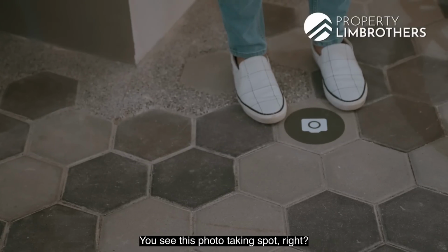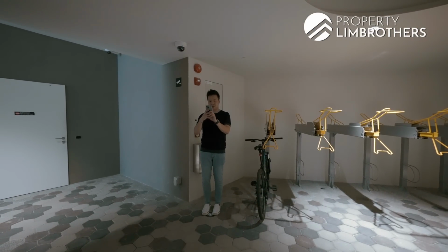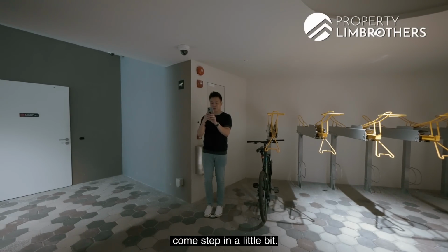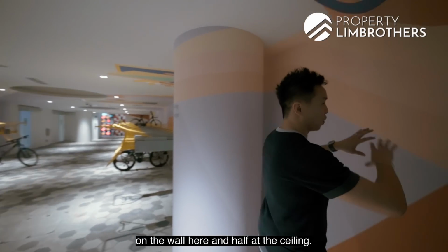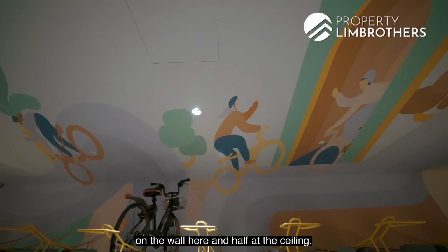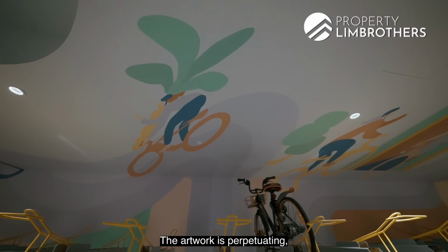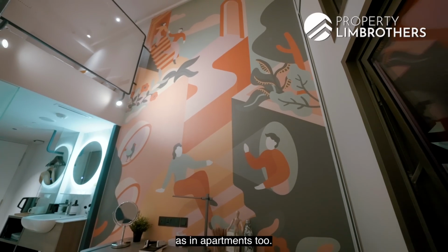You see this photo-taking spot, right? So I'm gonna take a photo right here of maybe Bonnie, Josephine, Angeline. Come, step in a little bit. All in one photo. These are actually painted half on the wall here and half at the ceiling. So these are being done by Mural Lingo. The artwork is perpetuating not just in the communal spaces but in the apartments as well.